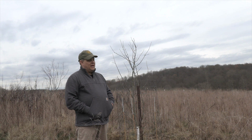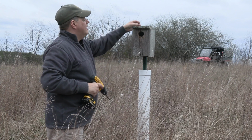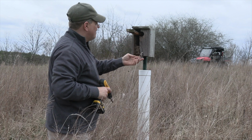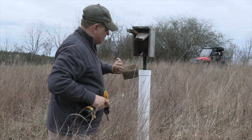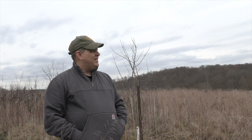So last thing I'm going to do is, I've got a couple bluebird boxes here. I want to clean those out before I head in. We're just at the time where the birds are starting to check them out, and I'd like to clean them out, give them clean boxes to work with. So I'm going to open those up real quick and clean them up, and then I'm heading in.